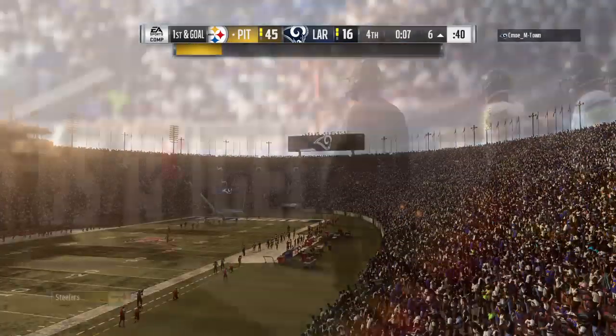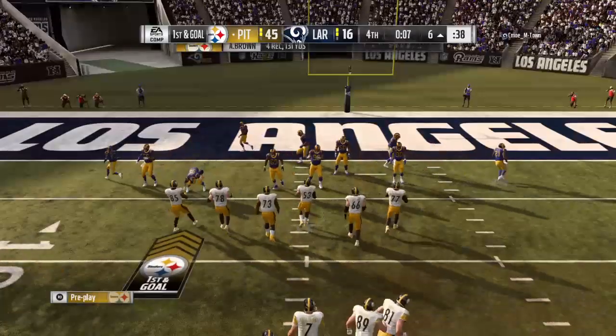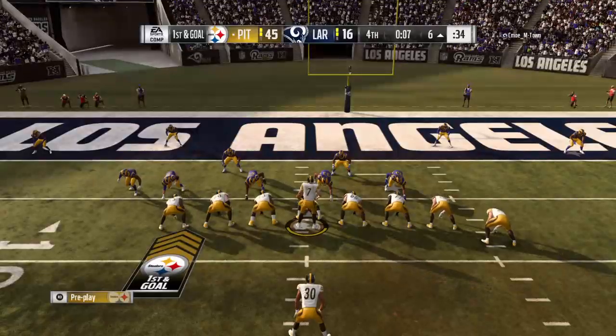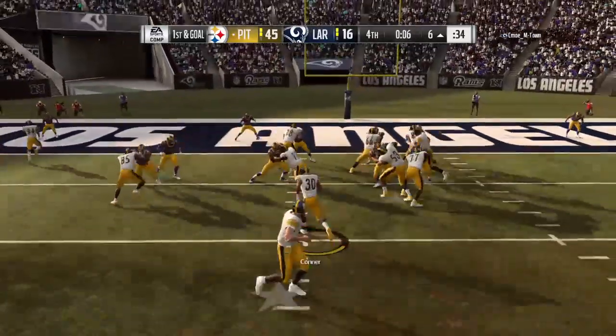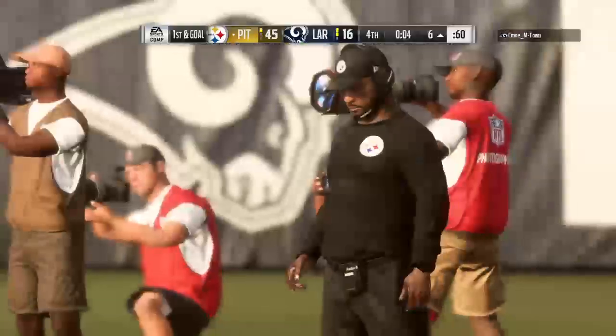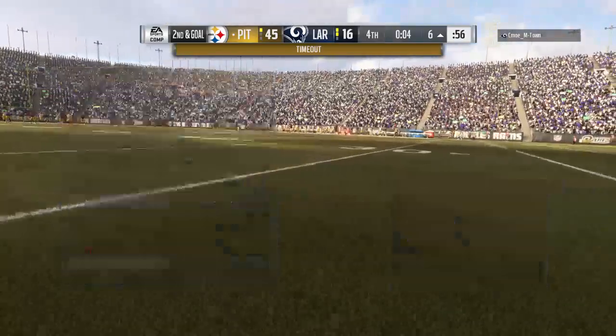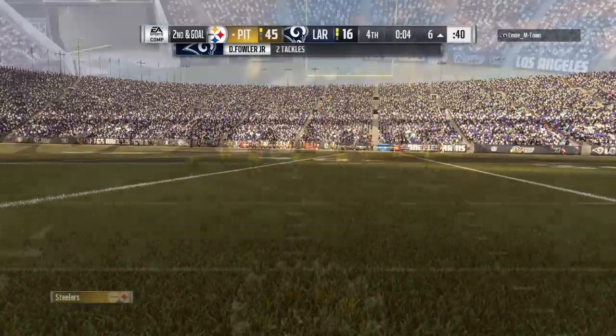56 yards. Well, they probably don't need to run a play here, but you wonder if they're going to be able to resist on first and goal. Connor. And he is met at the line of scrimmage, and he goes down right there. And now with 4 seconds left, we get a timeout call.